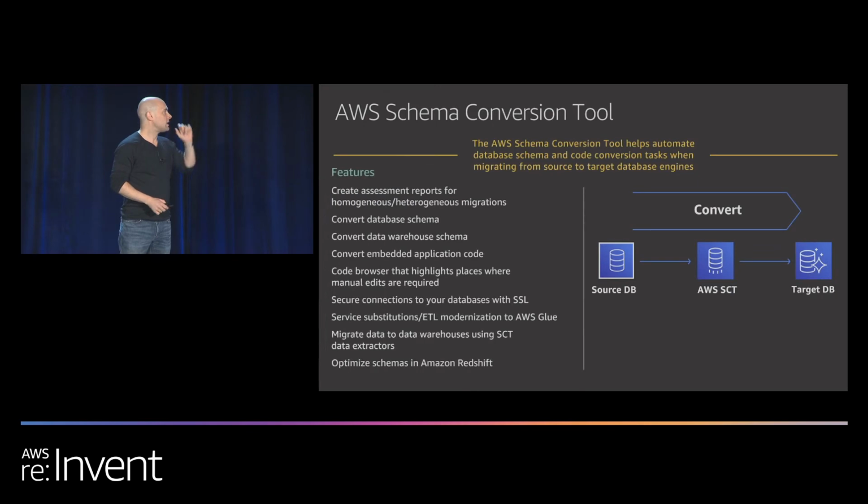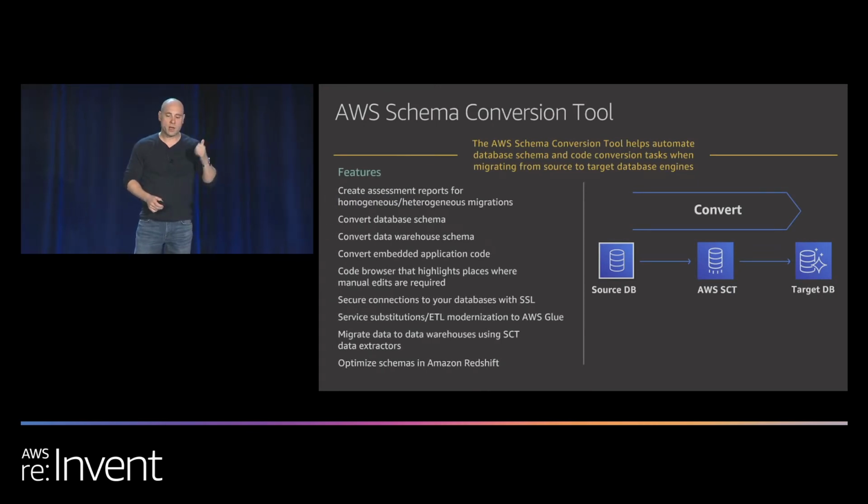So we'll go a little bit deeper into SCT here. The top piece up there, I love this feature when I'm working with a customer. Sometimes we'll have them install SCT and run the tool, and it doesn't even need to do the conversion, but it can do an assessment report. And it'll give you an idea of how difficult the migration is going to be.